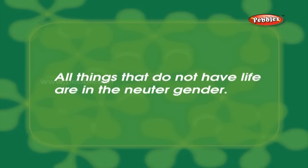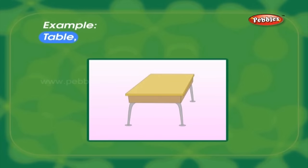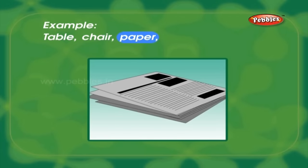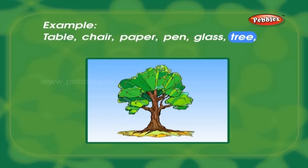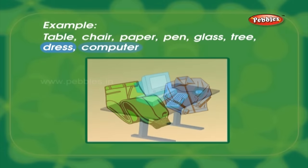All things that do not have life are in the neuter gender. Example: table, chair, paper, pen, glass, tree, dress, computer.